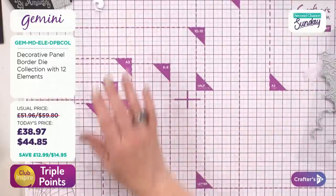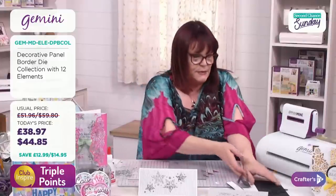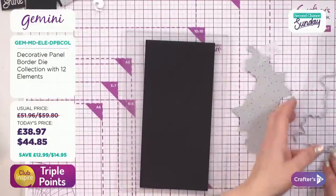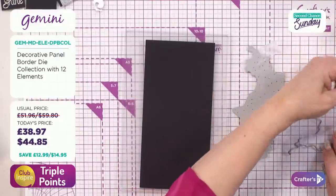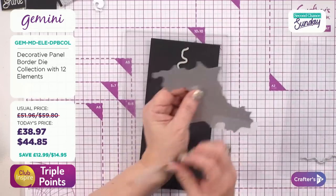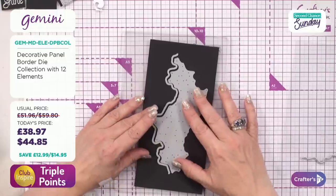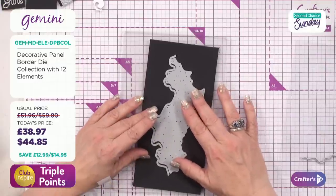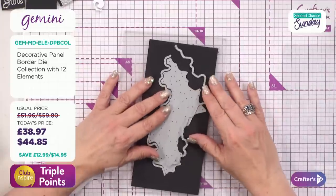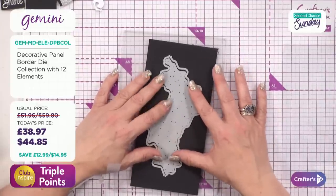So I am going to bring in now all the pieces. Where's my black piece? And pretty much similar to what I did on that very first demo, I'm going to use this as a full border die now by simply bringing in all three pieces. So I'm going to just pop that into place. There we go. And then I'm going to take the other die and I'm going to place that on top of there. Let me just shuffle that over a little bit. There we go. Pop those two.